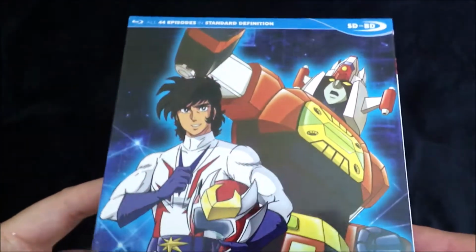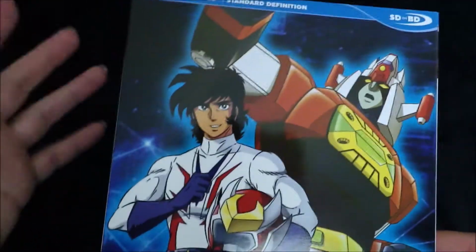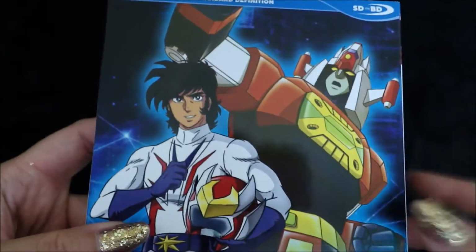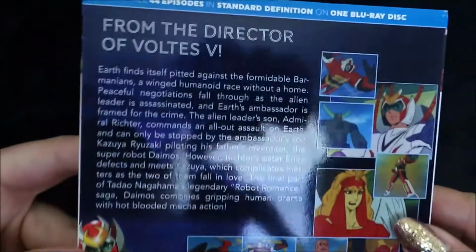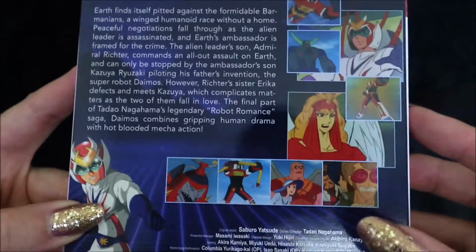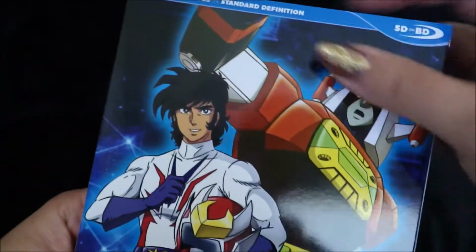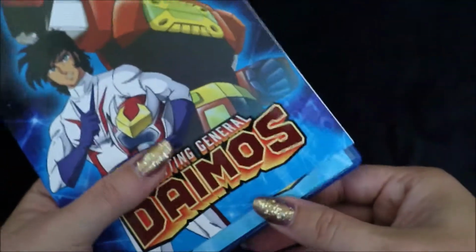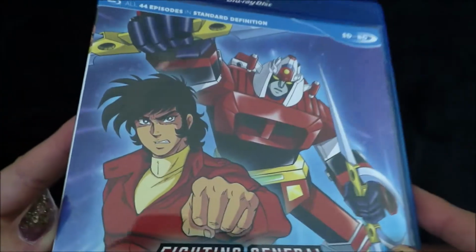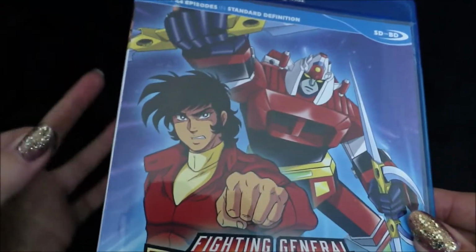Next up, in more Discotek goodness, this is Fighting General Dimas. And I don't know why, originally I wasn't going to pre-order this. I thought, you know, I'm not part of the big Robot trilogy, the romance trilogy, that this is part of. But I remember seeing a couple episodes of this, I don't know if it was on TV or at a friend's house, a long, long time ago. And I always thought, I'm going to go back and find that and finally watch it one day. Never did. Then Discotek got it, and now I have it because I couldn't resist buying this one.